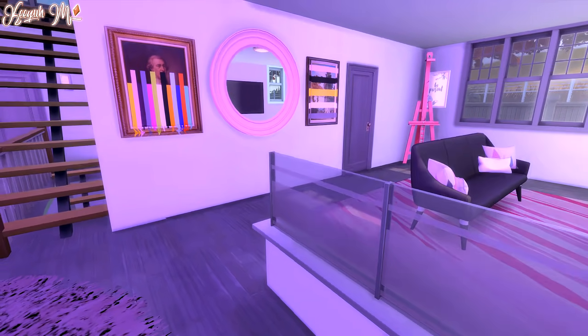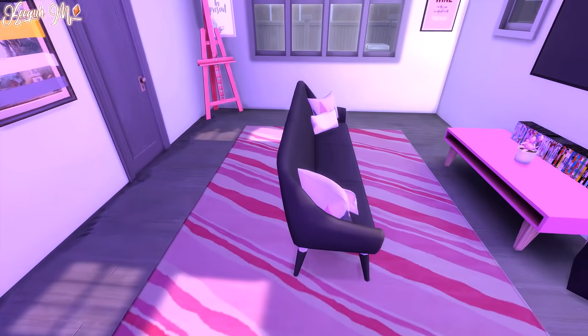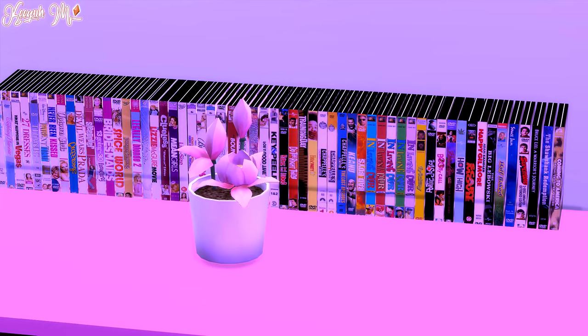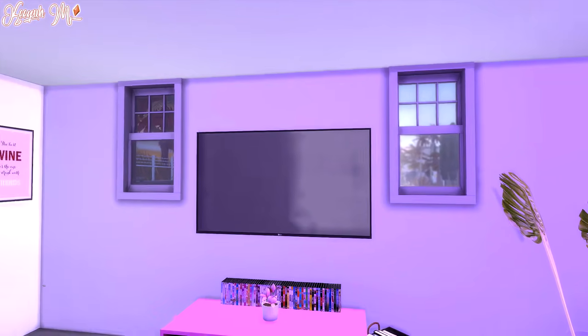I changed what we have on the wall over here. Got a mirror. Nice new couch. New rug. Got the DVDs in front of the TV. Yo, look, for the people that's going to ask, where did you get those DVDs? Pixel Ho. Sims 4. Google it, okay?